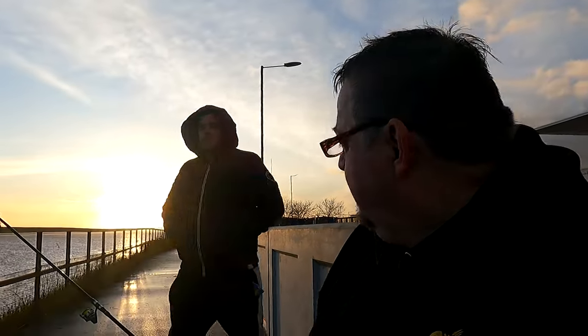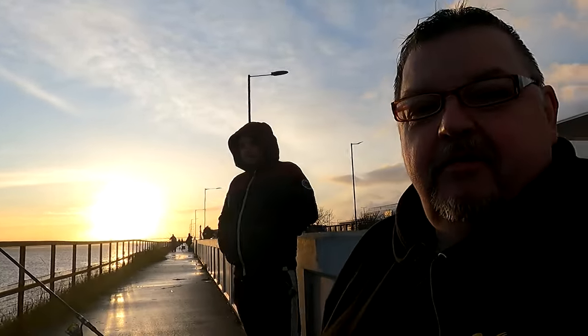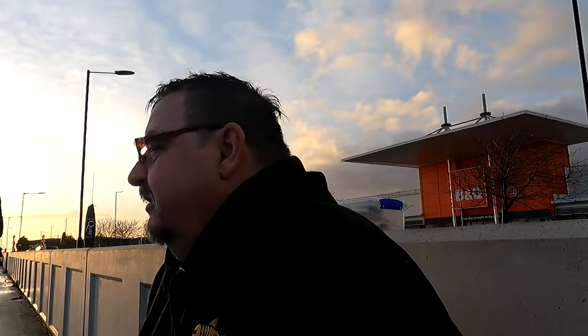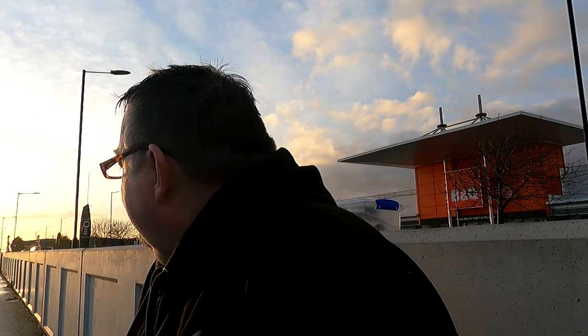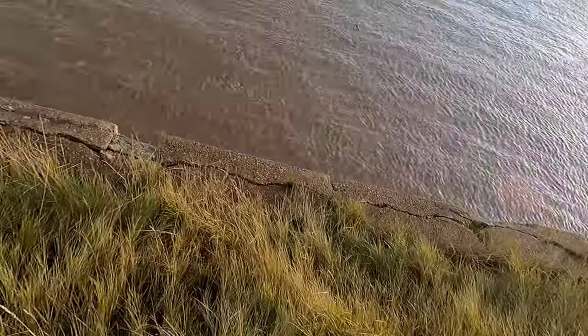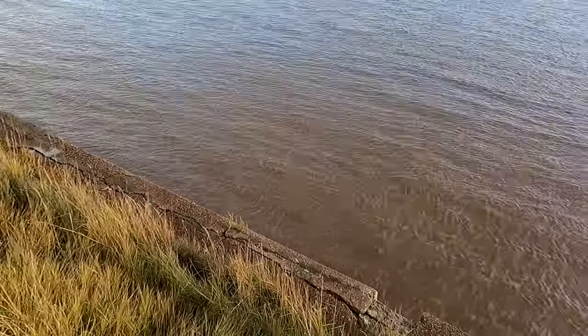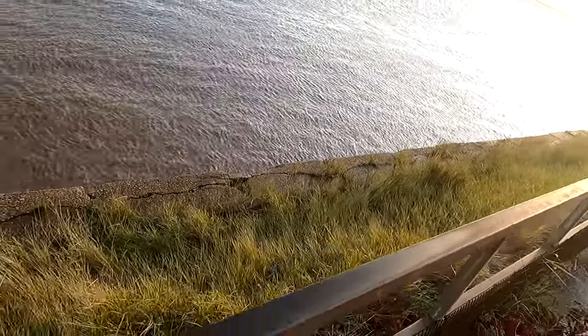It's absolutely rammed down here, fellas. Look at that down there. Look at all them, absolutely packed. And I know there's more on the way, so it's going to be a bit chocker on here. The weed is horrendous. You might be able to pick it up on camera. There's a lot of stuff floating by. See all the debris going by. Terrible. Bits of tree and everything going by. So, you know, it's not good.